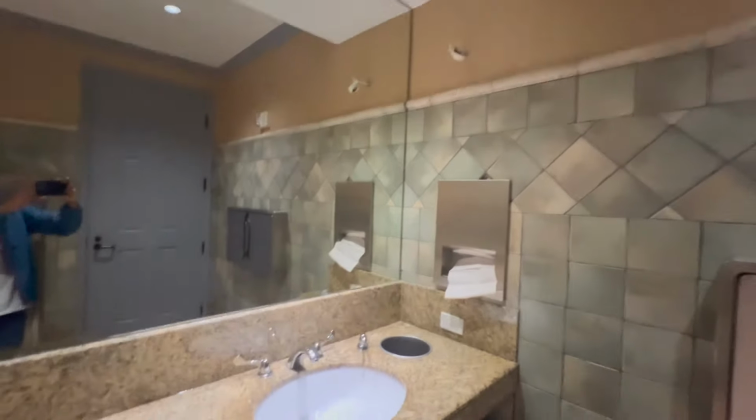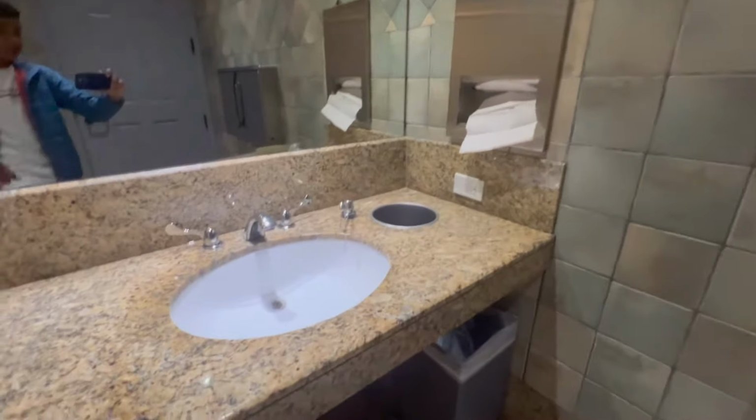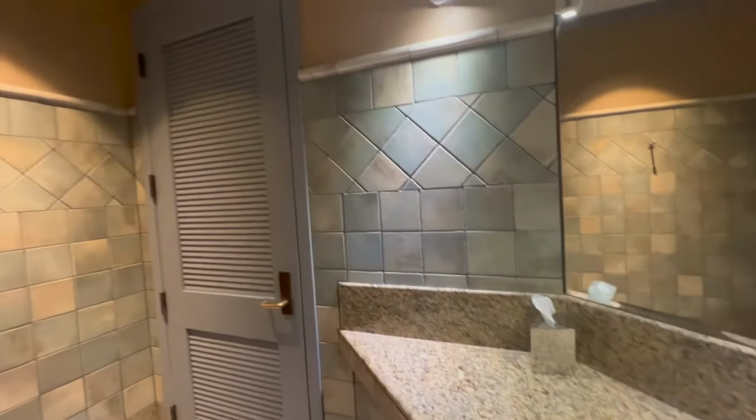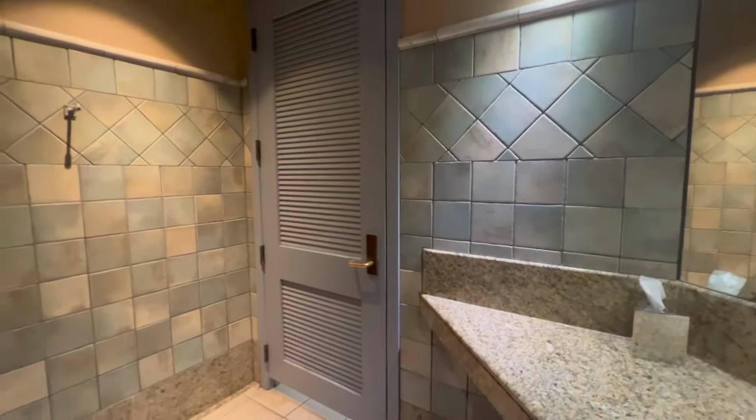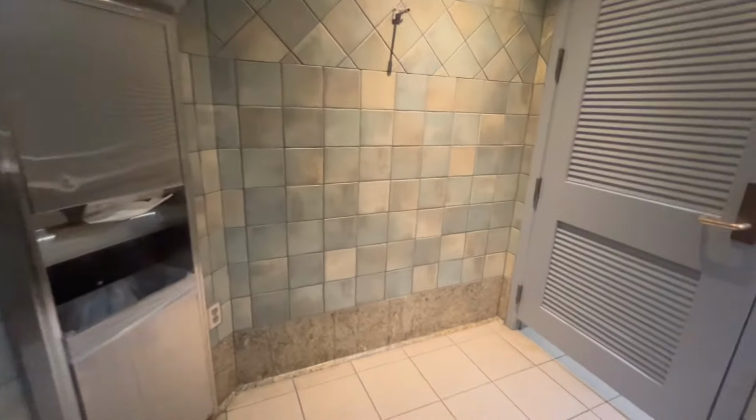Unfortunately, there are no shower suites in the United Club here at SFO, and instead you'll find bathrooms which are quite old. However, if you have an Amex Platinum in your wallet, you can take the 8-minute walk to the nearby Centurion Lounge that's also found in Terminal 3, where you'll find more amenities, including shower suites.